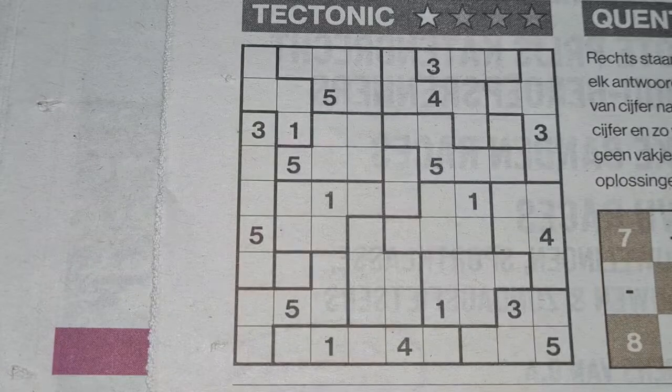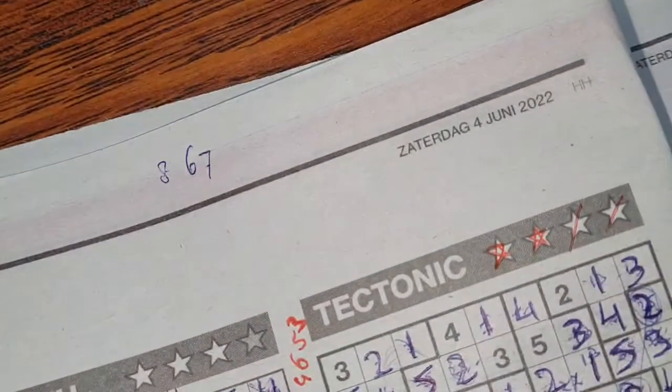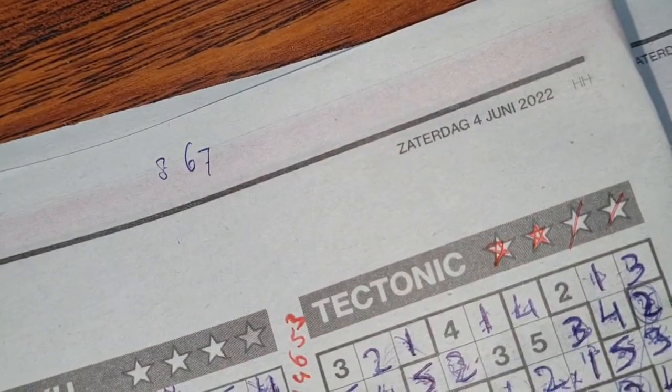Hi guys, welcome back with the third and last puzzle I will do today. A tectonic with one star. Not in today's newspaper, because today is Sunday actually.